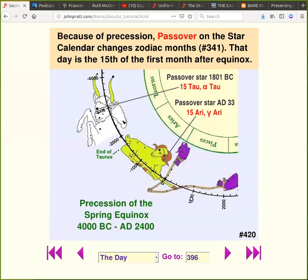Well, wait a minute. At the time of Christ, this is important. The first day of Aries, or New Year's Day at this time, I told you before, was here right at the 0. Passover is on the 15th day of the month. So 15 days later brings you over to this star. So Passover is here, while New Year's was here. That's a little tricky. Anyway, that's the last slide for tonight.